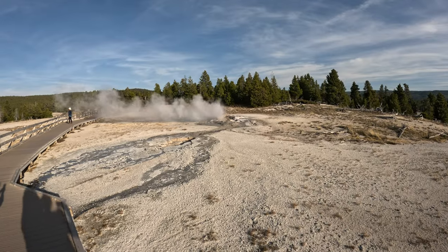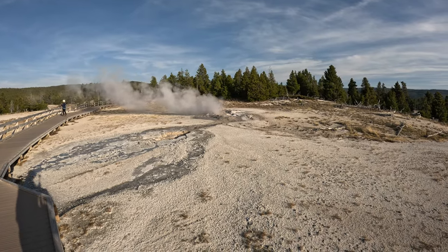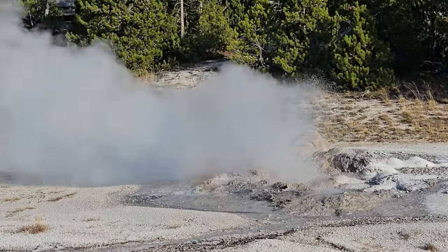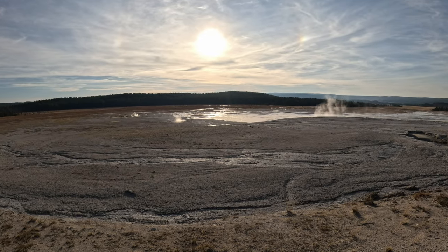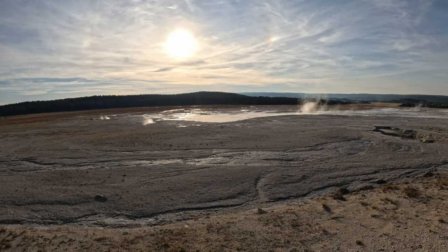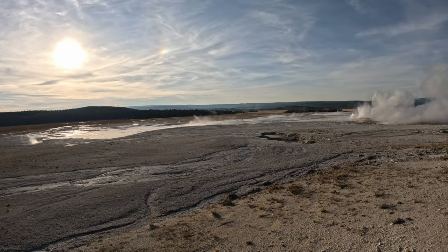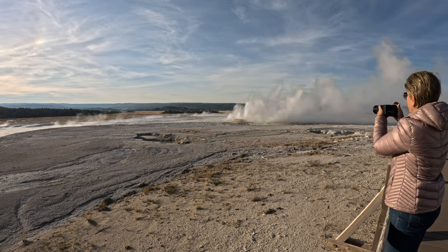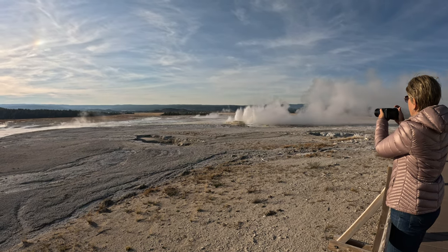This one just fired up all of a sudden. It wasn't doing anything. And she's letting her rip. Never ending amount of steam holes out here. If you look across out in that field, they're everywhere. Little geysers over there. And then this sucker, spasmodic, never stops. Wow.